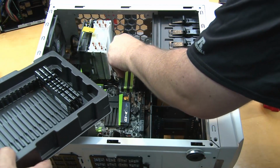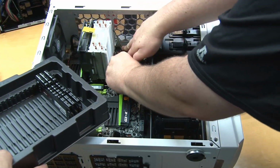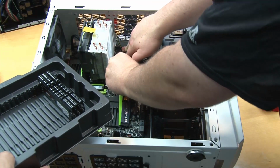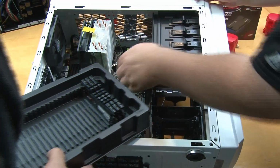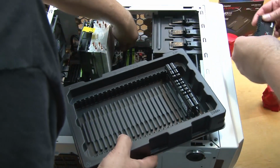Now this is a dual channel motherboard, which means that you have 2 channels of memory that you're reading and writing to, so the performance... And you should feel it snap right into place. Sure, you should hear a clicking sound, yeah, exactly.